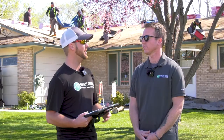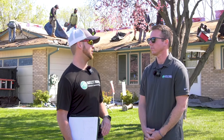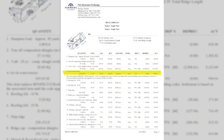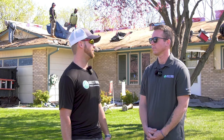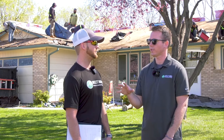Right. Then you'll also want to pull up the carrier estimate or the Xactimate, which is going to be a very fine detail of the scope of work that the insurance company is covering. And why this is important for the quality control rep is because on those carrier estimates, there are things called PWI items, which is paid when incurred. That means the insurance company is allowing us to usually give a code upgrade for the homeowner, which the most common thing is gonna be drip edge and ice and water shield. But they're saying they will not release those funds for us unless we get physical pictures of it. So just as a quality control rep, identifying what items are paid when incurred is a very important part of your job. So if the item previously existed on the home, or we're installing it as a code upgrade, we have to get photo documentation to make sure that the insurance company pays those items. Yes. Okay.